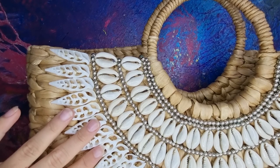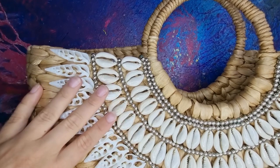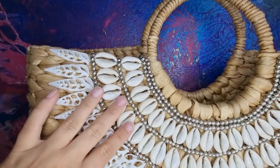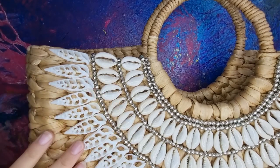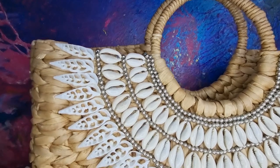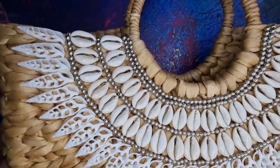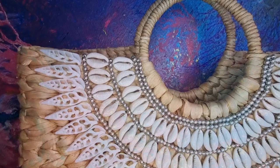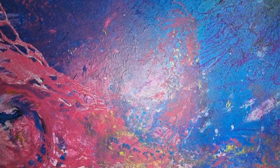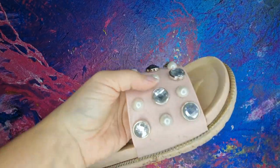So put my blankets on it or magazines. Well, we will see about that. All these shells just blind me and I just had to have this one. It's so, so stunning.